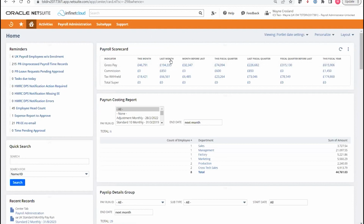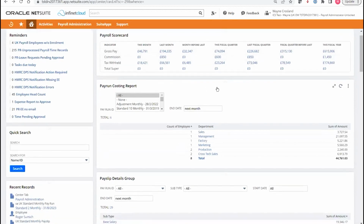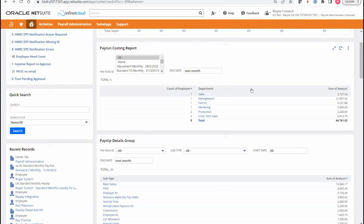Skill sets you're most likely going to have. Where I've got, it's a fairly simple one. I've got gross pay and commissions broken down, but this month, last month, this fiscal quarter, last fiscal quarter, it's going to be a total. And as I process a pay run, once it's approved, these figures are going to be updated. Likewise, I've got a departmental costing report here as well. Once again, these figures, when I approve this pay run, they're going to change to reflect that.